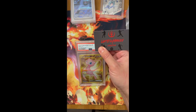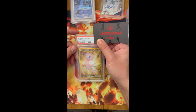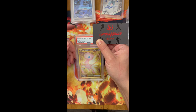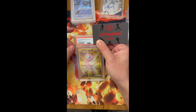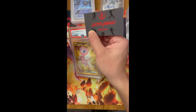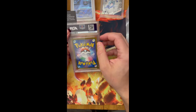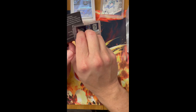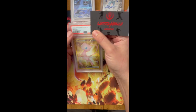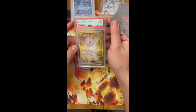Alright, back into the Pokemon here. So I got this 2023 Mew in a lot that I picked up, about 30 Japanese cards. I did a video recently about Japanese cards being cheaper than the English versions, and it's definitely true. This is definitely one of those cards, but it is starting to pick up steam on both English and Japanese, so I'm pretty excited about it, and it got a 10.